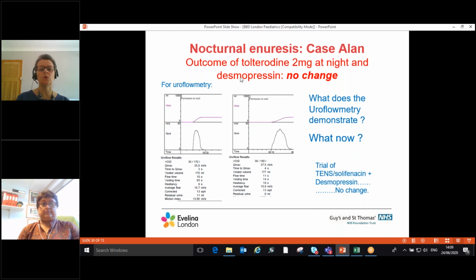What was the outcome in Alan? When we tried that, we added 2 milligrams of tolterodine to the desmo. Unfortunately, no change. So now I'm going more into bladder work. I'm now looking at how we investigate small bladders.